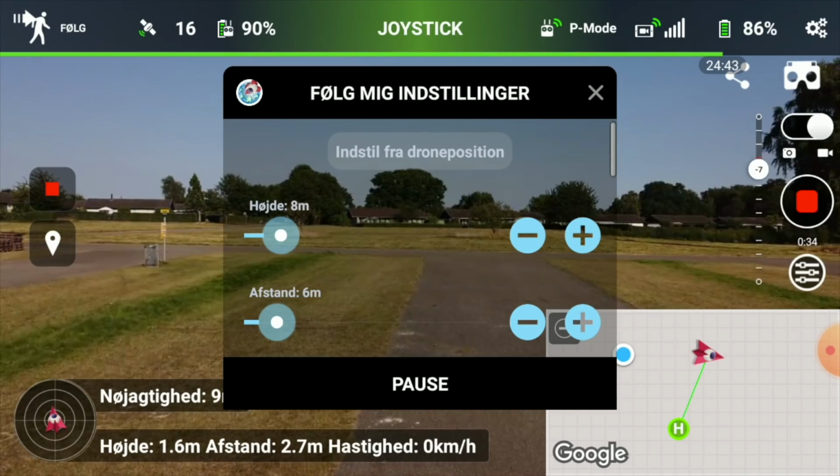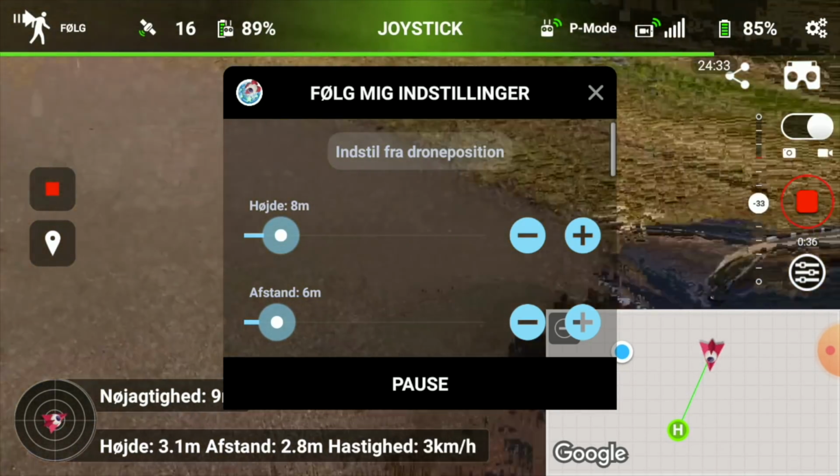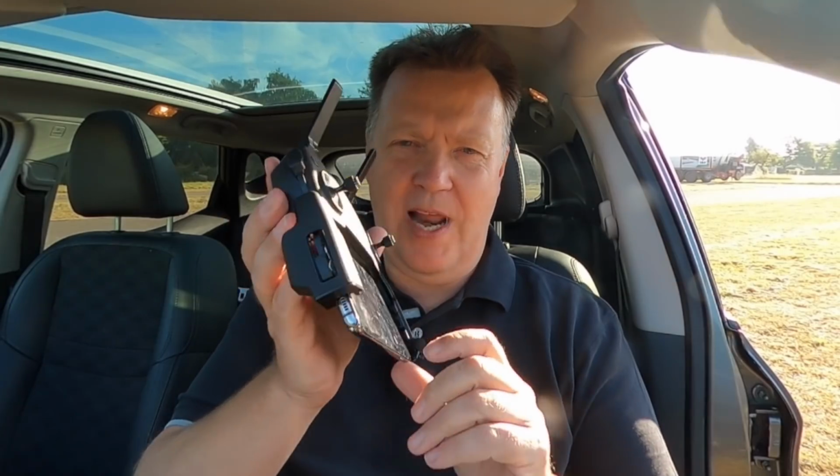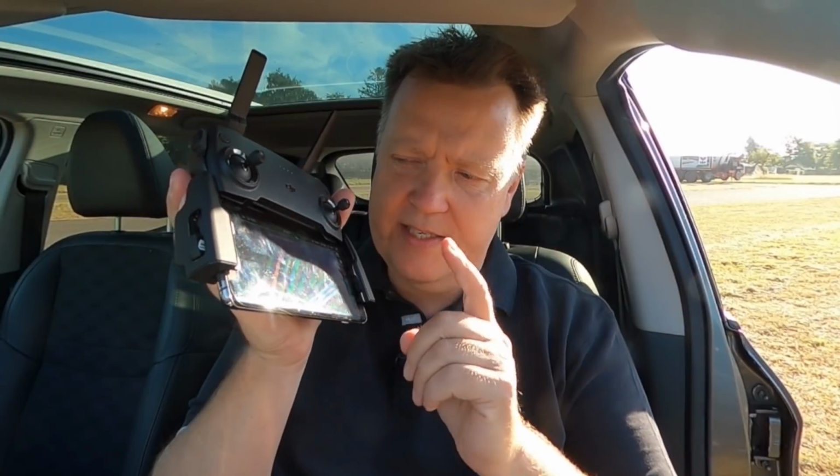app. So this time I switched back to Android. And as you remember, if you saw the first video that I made about this, the phone that I was using there was not powerful enough to run a smooth video feed from the drone. I replaced it now with the Samsung S8, which should have plenty of power on Android to process the video feed from the drone.